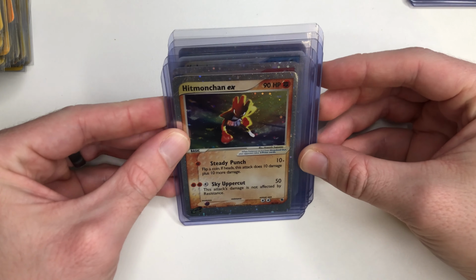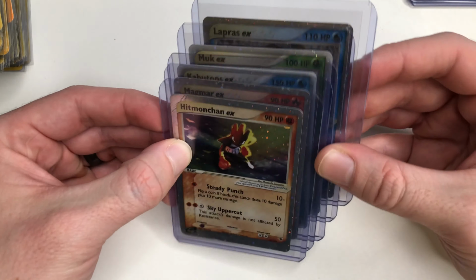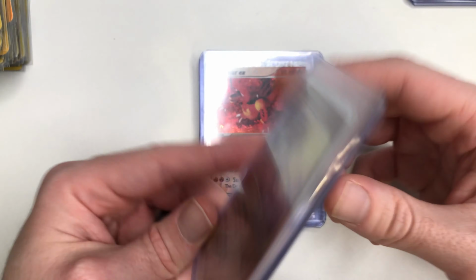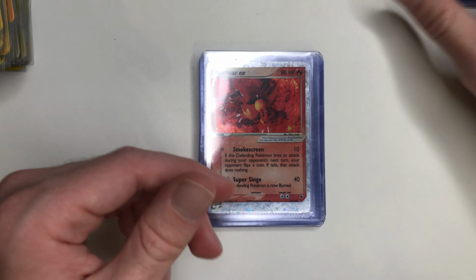And yeah, here's where it gets interesting. We have not 1, not 2, not 3, not 4, but 5 old school EX cards. Let's take a look at these guys. Now this one does have some wear on it. We'll just point that out real quick. It's got a huge bend and crease on it. So Hitmonchan will just kind of be trying to make his money back. But however, we have Magmar EX.